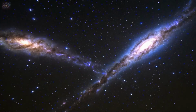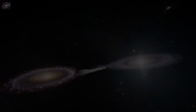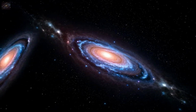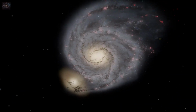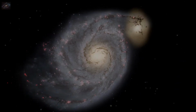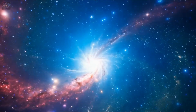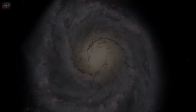The Stellar Bridge Galaxy is also a treasure trove for studying the life cycle of stars. Its spiral arms host a variety of stellar populations, from bright blue giants in their infancy to red giants nearing the end of their lives. Using spectroscopy, astronomers can determine the chemical composition of these stars and their surrounding gas.